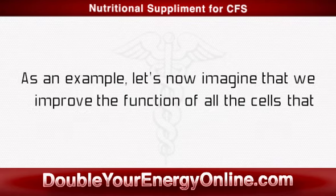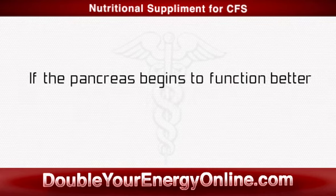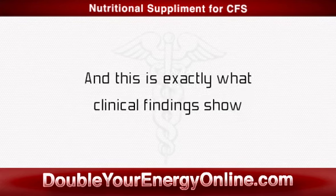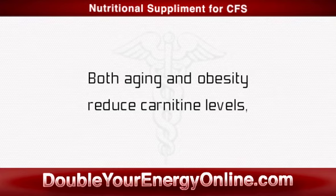As an example, let's now imagine that we improve the function of all the cells that make up the pancreas. What would that do? Well, it would mean the pancreas as a whole begins to function better. If the pancreas begins to function better, then you would expect to see healing in patients with diabetes. And this is exactly what clinical findings show when they look at blood work from diabetes patients. This model of treatment allows the body to help itself.